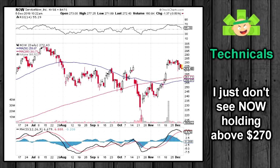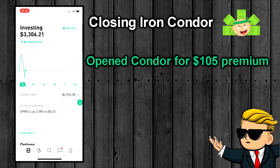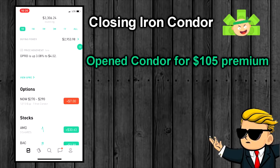Nothing is a sure bet in the market, but when it comes to Now holding above 270 by the December 13th expiration date, I'm just not seeing it. The signals are too bearish, but fortunately I'm still in a profitable range on this trade, so we are going to close out before the nerds at ServiceNow beat me down in the parking lot. Let's close our Iron Condor while we still have a small profit.